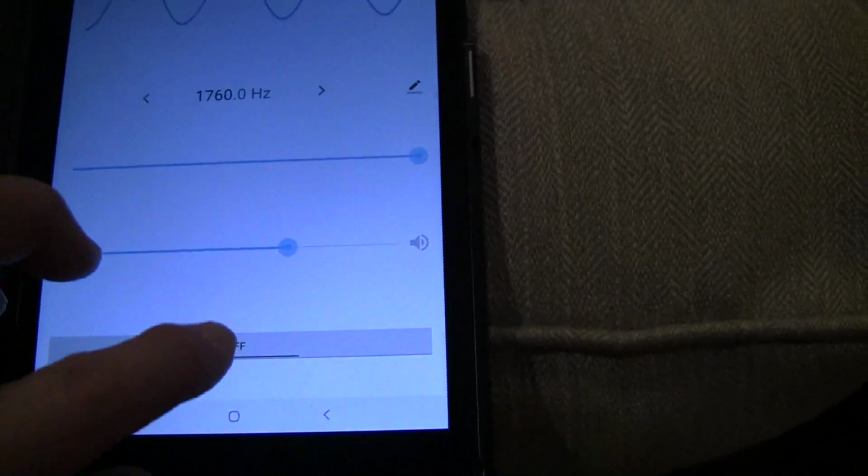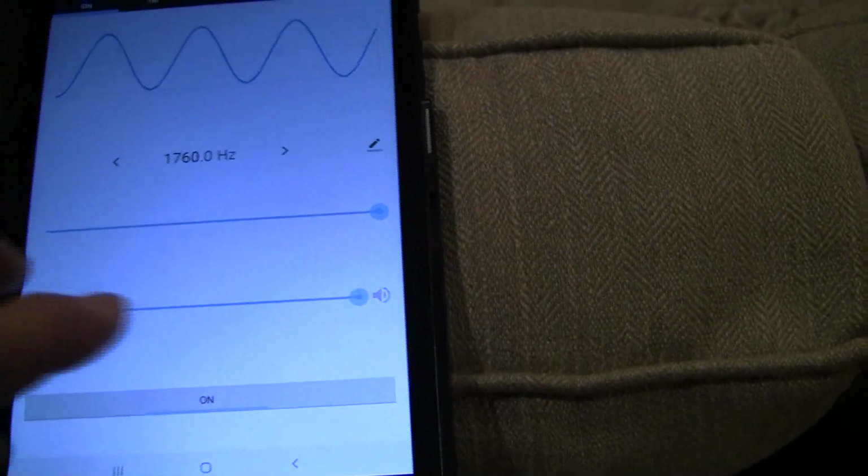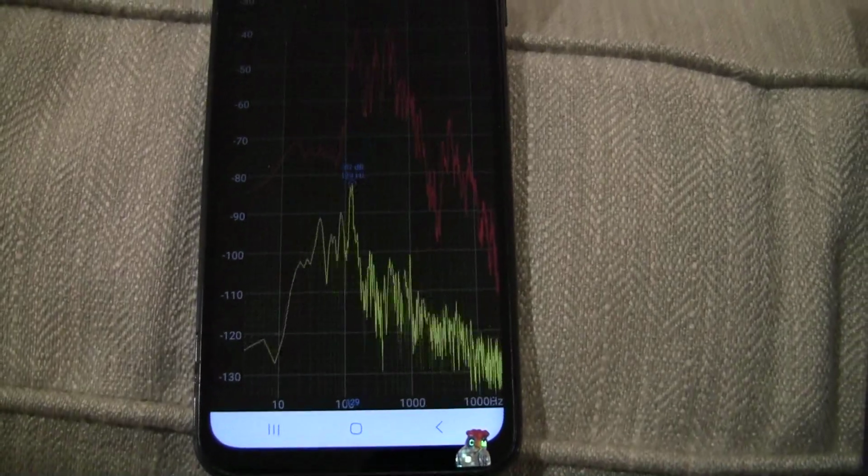I'm going to increase the volume. The next thing I'm going to do is use my smartphone with a calibrated Dayton Audio microphone attached to the headphone jack, and I'm going to use this smartphone as a spectrum analyzer. Place this on a tripod. Hopefully it won't fall off. I'm going to reset the maximum. There we go. Start it, and then I'll start varying the frequency.